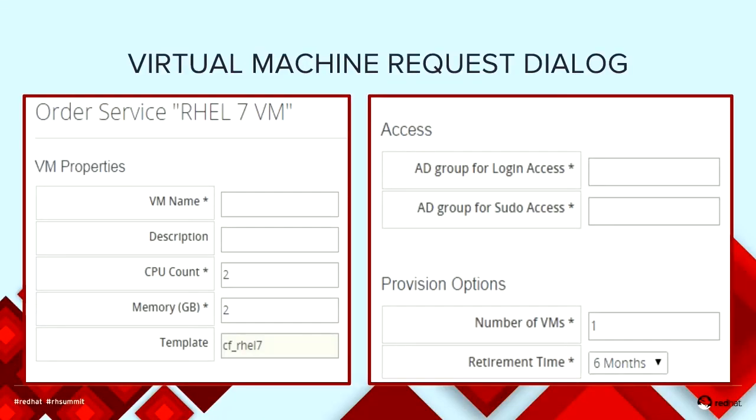So this is what our request dialog looks like. Just so you can get an idea of the kind of things we need from our users in order to provision a VM. We ask them for a name, and then we have a step in the state machine that appends our own naming standard onto what they specify. We also allow them free range of CPU and memory. It's just a text box. They can type in what they want. It's up to our virtualization environment at that point to bat it down if they ask for too much.